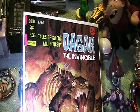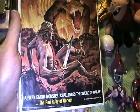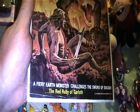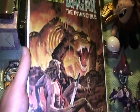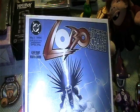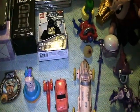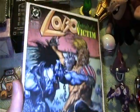Tales of Sword and Sorcery, Dagar the Invincible. I believe this was number 8. I love that cover. Love these old comics like that. And I got Lobo in the Chair. I believe this is a one-shot. Lobo, Portrait of a Victim. Another one-shot.